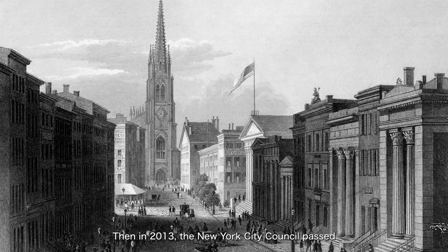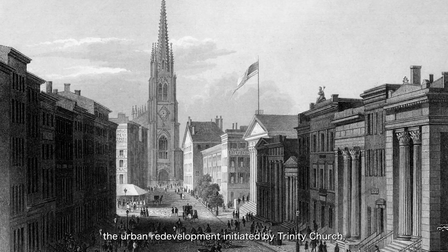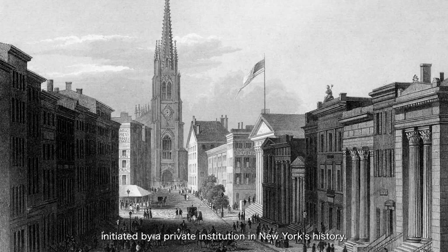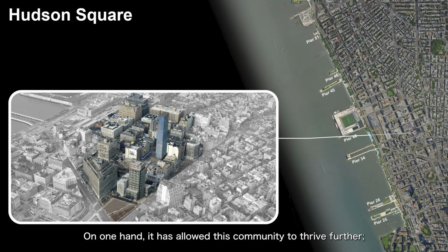Then, in 2013, the New York City Council passed the urban redevelopment initiated by Trinity Church, which is the largest urban redevelopment project initiated by a private institution in New York's history. On one hand, it has allowed this community to thrive further. On the other hand, it has significantly increased the value of Trinity Church's assets.